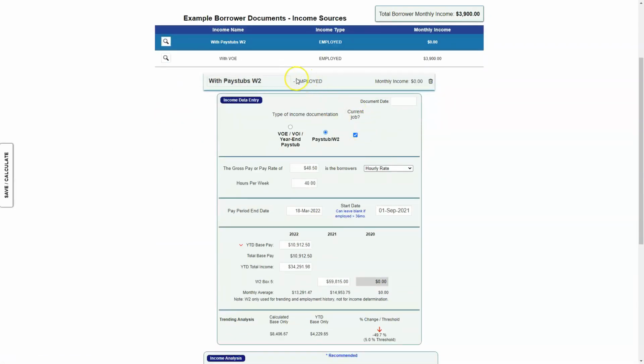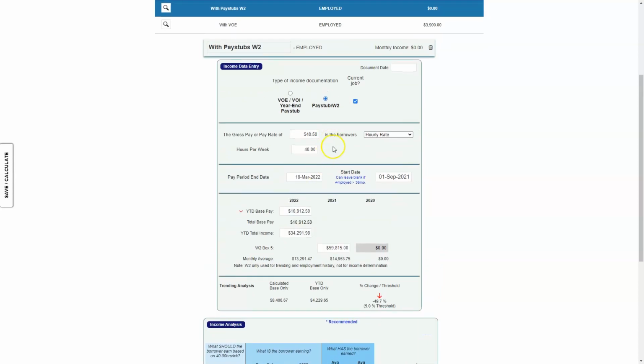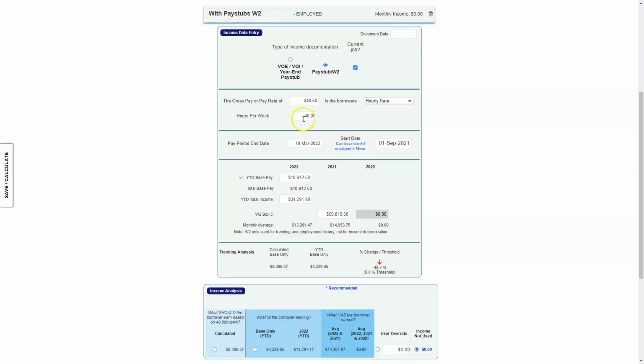Now, as you can see, when you choose that you only have pay stubs, IncomeXpert's not letting you even try to determine overtime, tips, commission, bonus, right? Because we know you don't have the information. So I plug in the hourly rate from the pay stub, which was $48.50. I assume they're working full time. This was dated 18 March. Their start date was actually 1 September. So remember that W-2 was definitely not a full year. It was dated 1 September when they started.